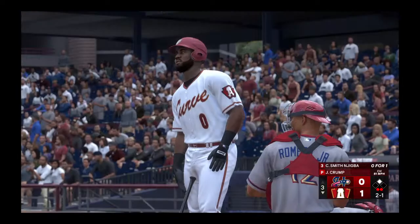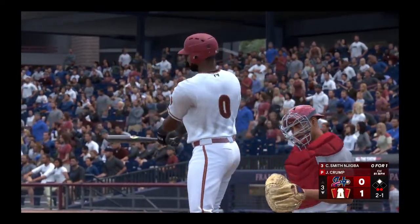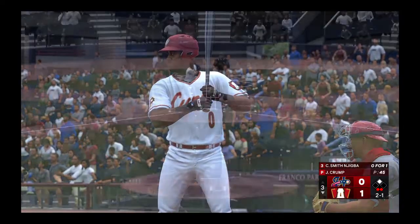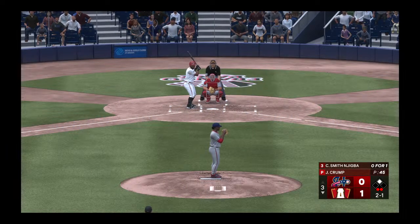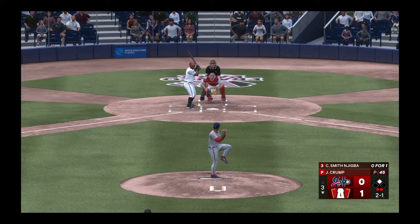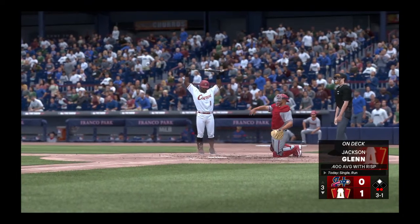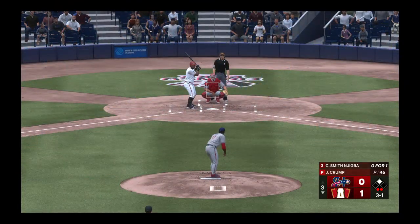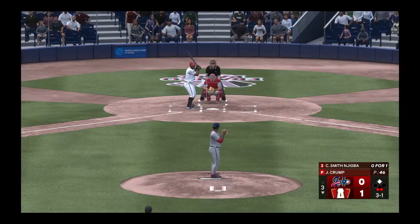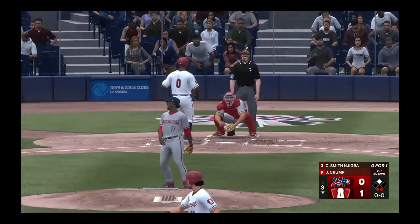Wouldn't chase that time. The 2-1 pitch. Nice eye right there. That's great discipline at the dish. He fell behind 0-1, then didn't overextend or get greedy. Now he's got a favorable count on 3-1. 3-1, couldn't come up with it.